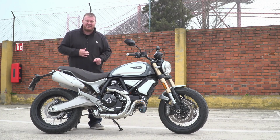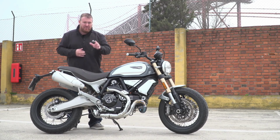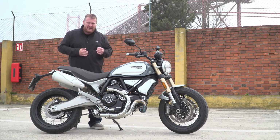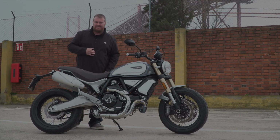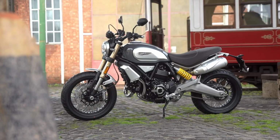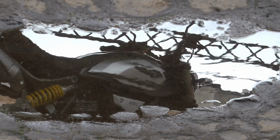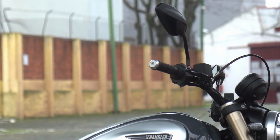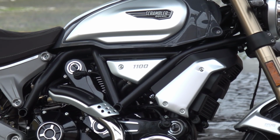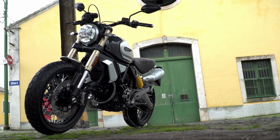It's a 1100cc air-cooled motor. So some of you might recognize that the last time we saw it was in the Monster 1100 Evo, except it sort of isn't. Of course, like the Monster 1100, the Big Daddy Scrambler uses a 1078cc air-cooled 2-valve 90-degree V-twin, a motor that Ducati built for many years and should be pretty good at.